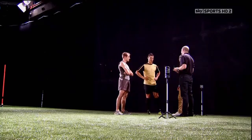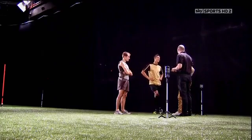Because this is my style, I use this a lot on the pitch, so I guess I have more chances in this type of run than in a straight line. Without a shadow of doubt, he improved it.